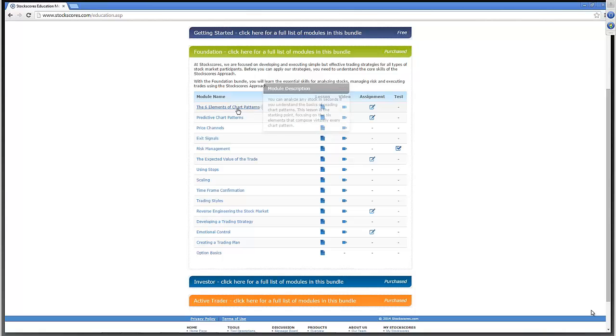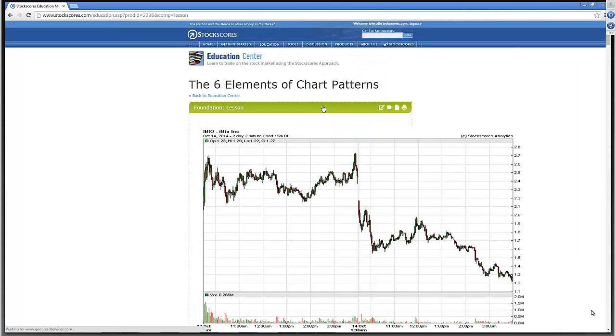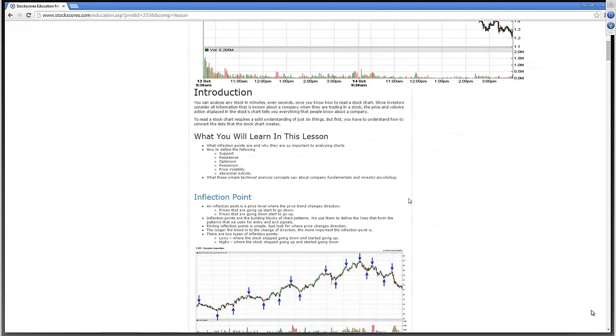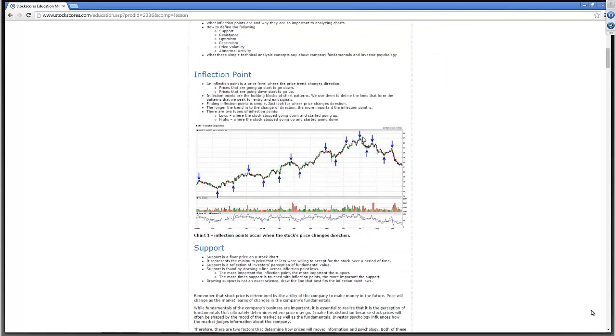So let me just walk you through this first module, the 6 elements of chart patterns. If you hover over the title, you can just see a description of what that module does. So this one just talks about how focusing on the 6 elements of chart patterns allows you to analyze any stock in seconds, any market in seconds, and really understand the pieces of chart patterns. Now if we go into lesson, you can see, well, first of all, there's a little bug there. I'll fix that. But you can see the different content as you cycle through.